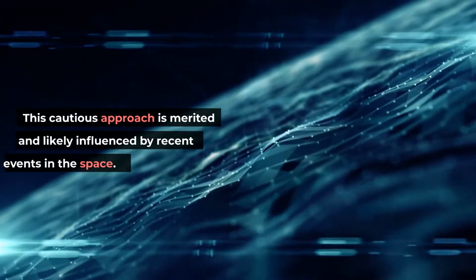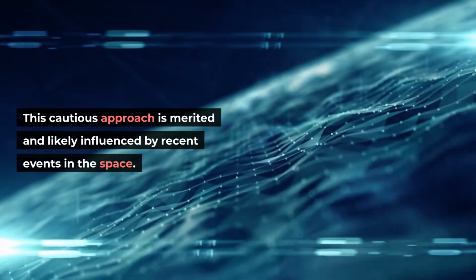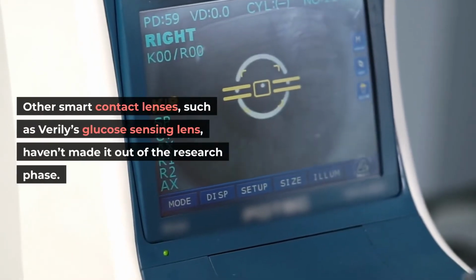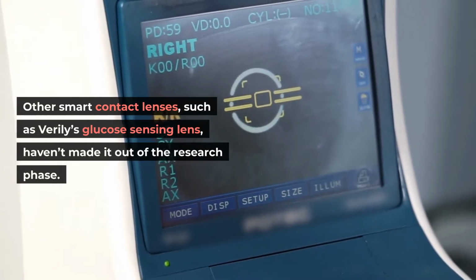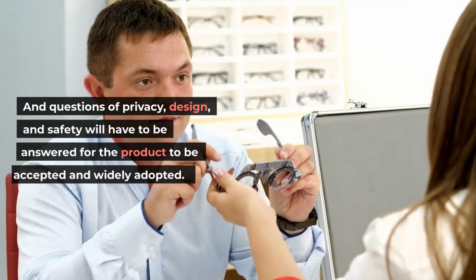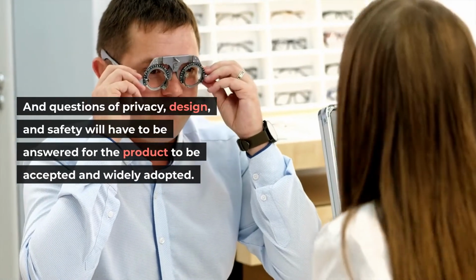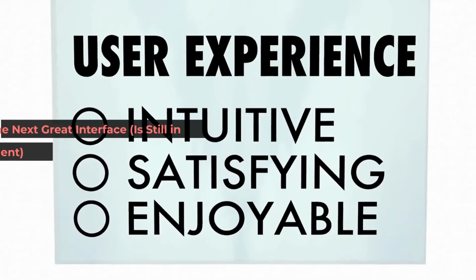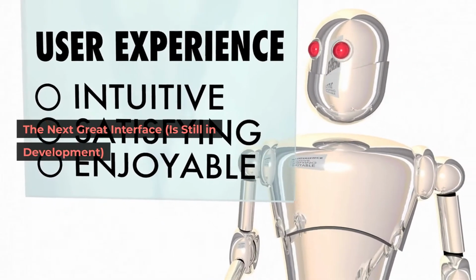This cautious approach is merited and likely influenced by recent events in the space. Other smart contact lenses, such as Verily's glucose sensing lens, haven't made it out of the research phase, and questions of privacy, design, and safety will have to be answered for the product to be accepted and widely adopted, all of which may take a while. The next great interface is still in development.